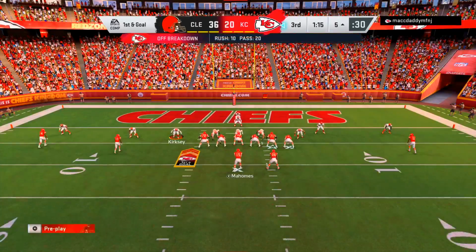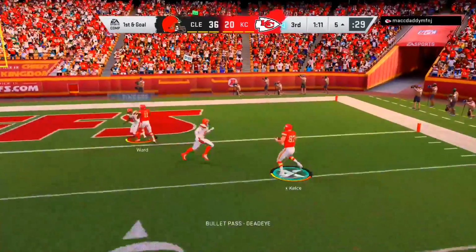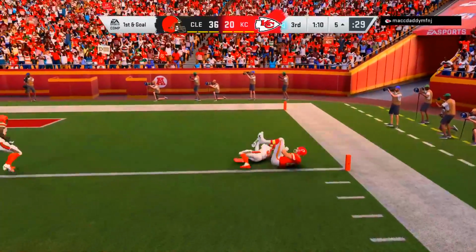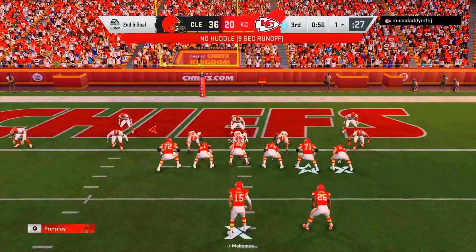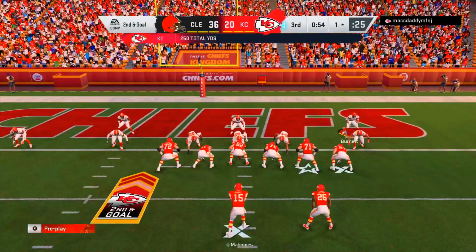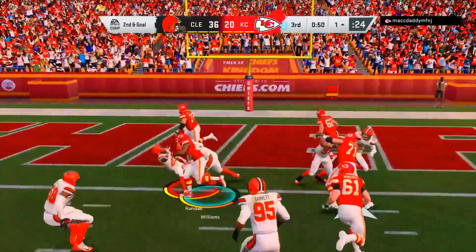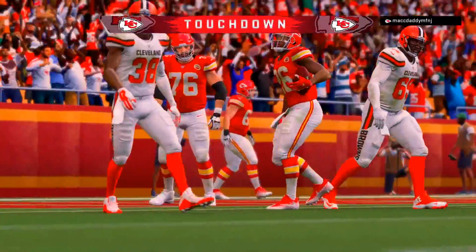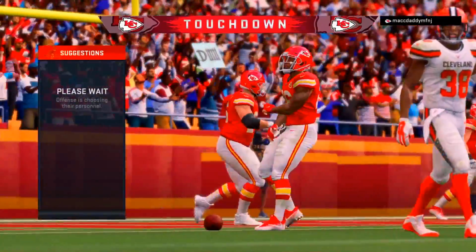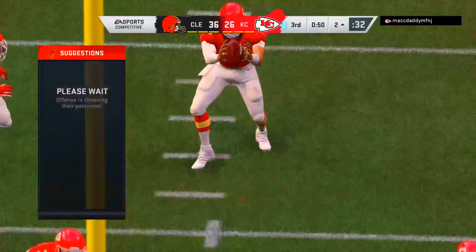First and goal, and they got to be thinking a chance to get right back into this football game. Now here's Mahomes. Complete. The tight end, Kelsey. And he'll be brought down right on the edge of the goal line at about the 1-yard line. They'll run it with Williams. And he's going to take it into the end zone for a Chiefs touchdown. Taking it in from a yard out as they are able to cut into that lead.